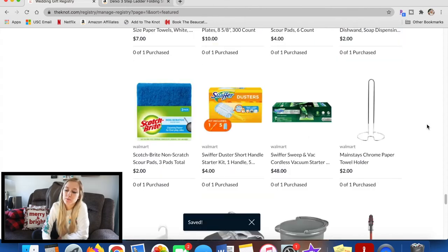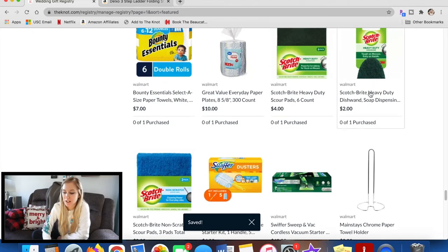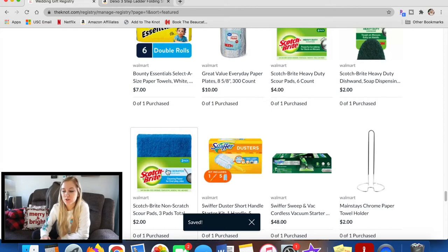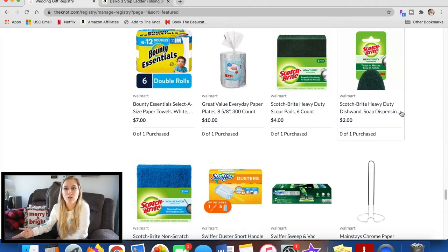Another type of item that we put on there was a lot of cleaning stuff. So as you can see right here, we have a lot of Scotch-Brite, Swiffer, and sponges to do dishes with and to clean with and things like that. I feel like a lot of people don't think about those little everyday use items. They only think of the big stuff like the pots and pans and the towels and the plates. But we're going to need these, and I figured why not put them on there to just kind of remind people that, hey, we are going to use these. So if you want to give them to us, that's totally fine.